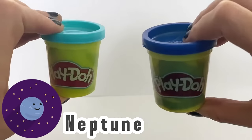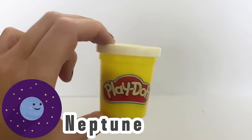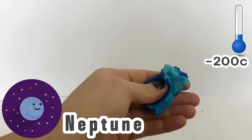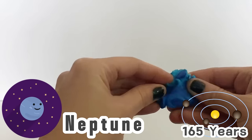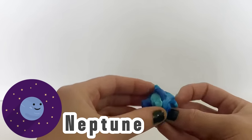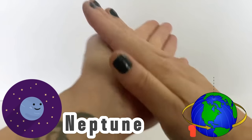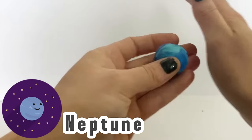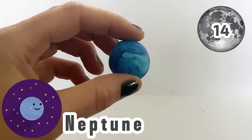The last planet in our solar system is Neptune, so we're going to use dark and light blue Play-Doh and also white and mix them all up. Temperature of -200 Celsius. It also takes Neptune 165 Earth years to orbit our Sun. However, Neptune is also quick with its axis. It takes 16 hours to rotate on its axis once. Neptune is known to have 14 official moons.